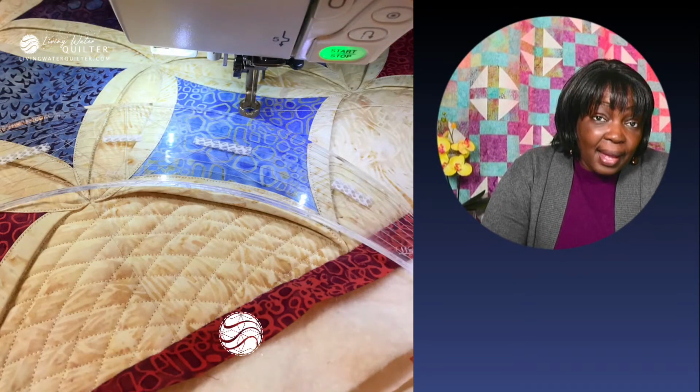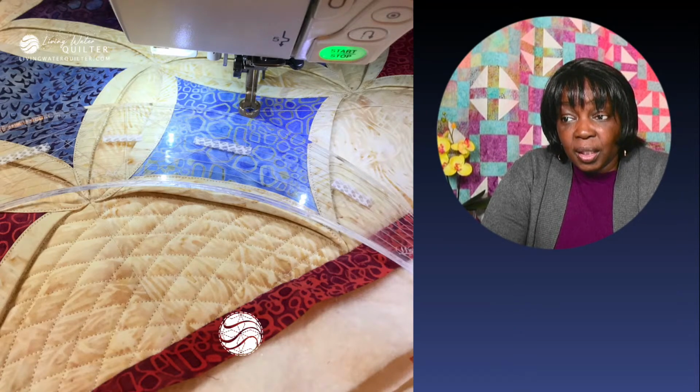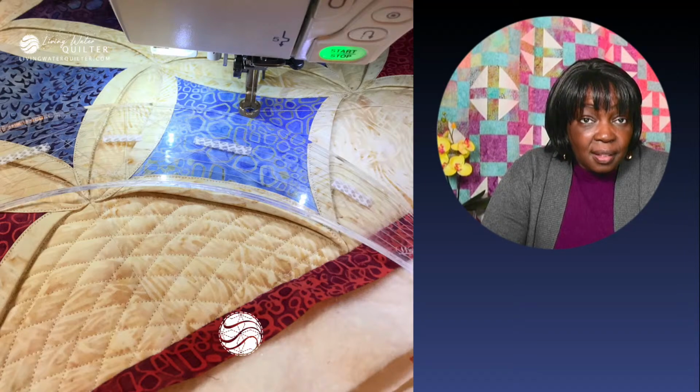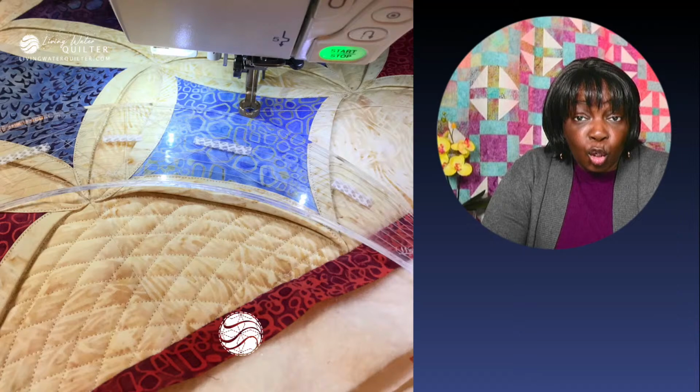So now that it's stabilized, I can start quilting anywhere. I can start doing the decorative quilting along the edge or inside the center. In this case, I've decided to do a crosshatch with an acrylic ruler. And this is a curve ruler.